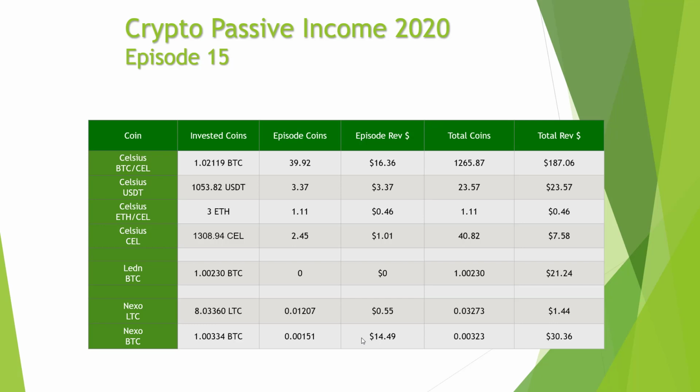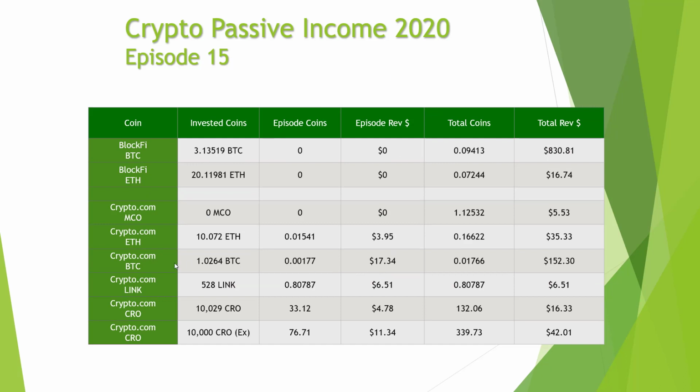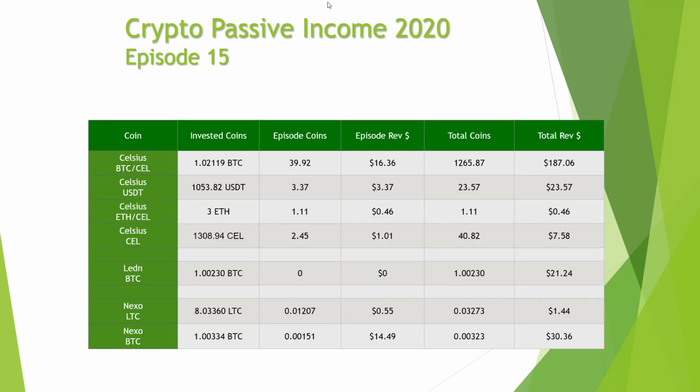$14.49. So you can see we're making less from our Nexo BTC one than our Celsius loan. This gets paid out in Celsius. And for the first time, actually $16.36 here was lower than our Crypto.com for the last 2 weeks, $17.34 there. The amount we have in Bitcoin just does increase over time. So although this is simple interest, every 3-month lockup, I then take all the interest that we previously earned and put it in there. Whereas within Celsius, some of the benefit of the Celsius we've earned is now going into this column here.